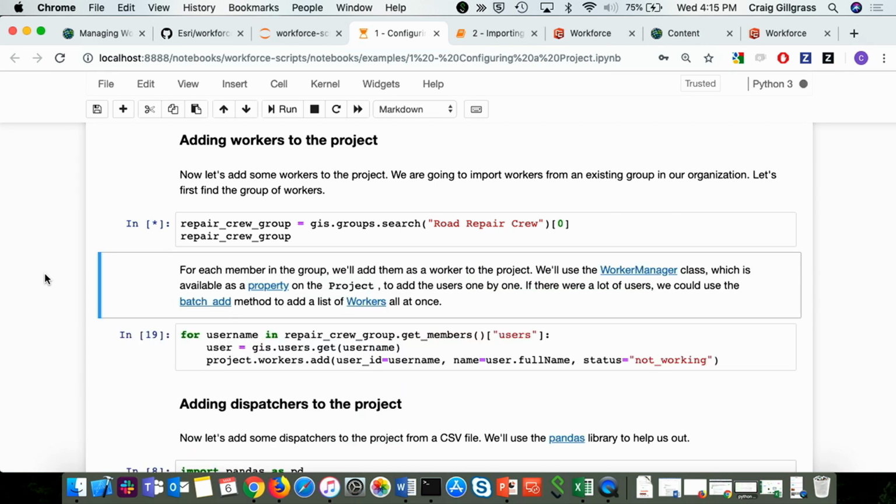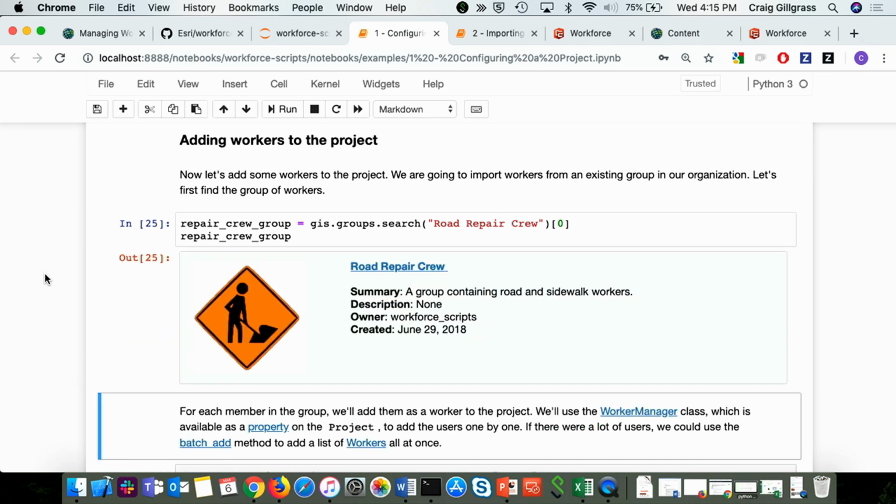And that's actually what I'm doing here. So you've got several different methods of importing the workers into your project, whether it be adding them one by one through the UI, adding them by pointing to a CSV file, or using the Python API to point to, say, an existing group and pull those workers in.